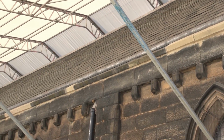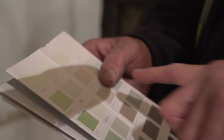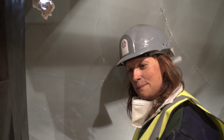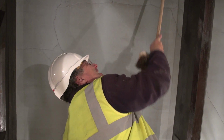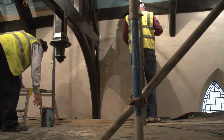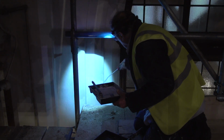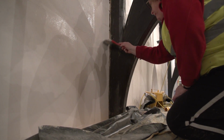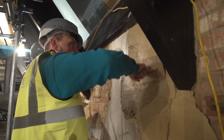It was now down to a team of volunteers, led by David Giles, to get the internal roof prepared, cleaned and painted. We are paint scraping, trying to get ready to paint the ceiling. The team moved on to paint the repaired areas as the brickwork and plastering was finished.